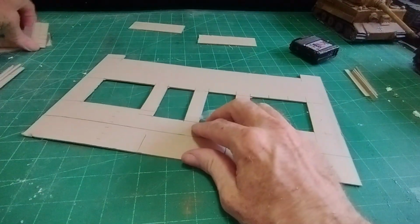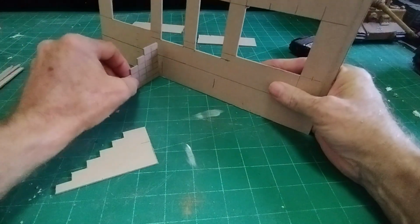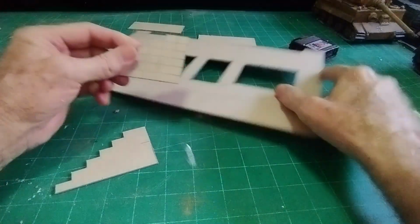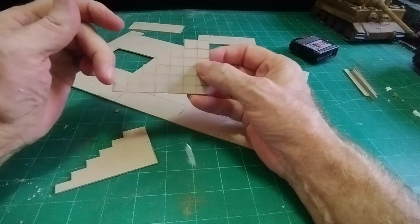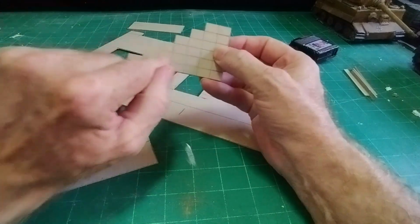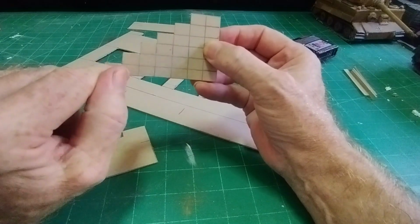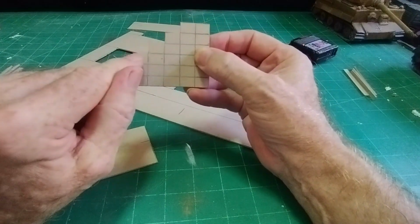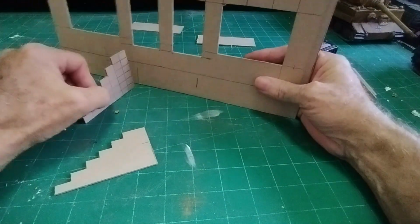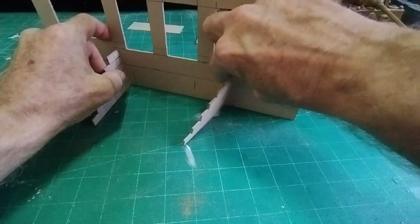Now for the stairs, I've worked out how high I want it to be. The stairs will come to about that height, and it seems as though they're longer steps than they are risers. So I've made the step 1/2 inch and the riser 3/8 of an inch. So 1/2 inch, 3/8, 1/2 inch, 3/8, 1/2 inch, 3/8. And there are 6 steps. So they will go either side there like that.